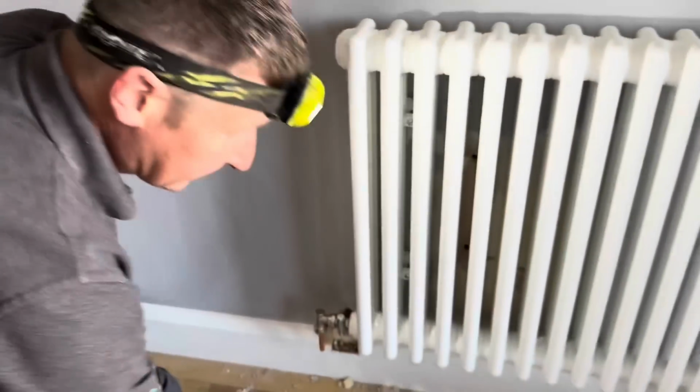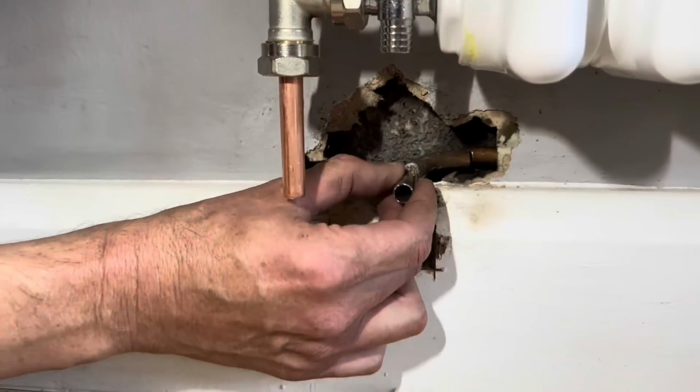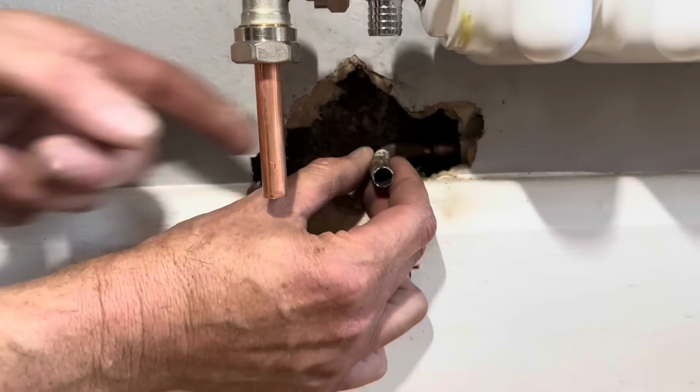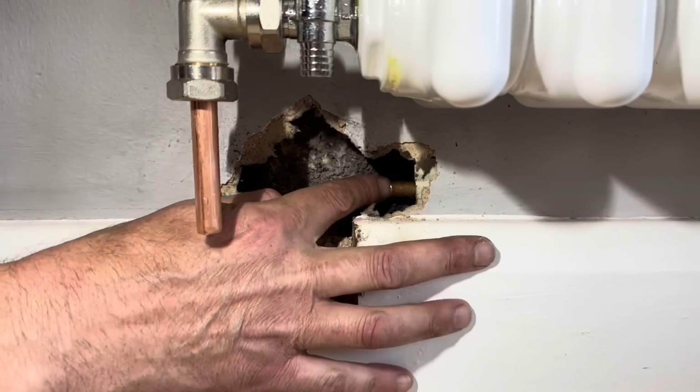Having a nightmare with this rad. It looks well pissed off. Dug half the wall out. So, that was there. Yeah. We've obviously got to move it that far up. Yeah. Cheers! I cut it.